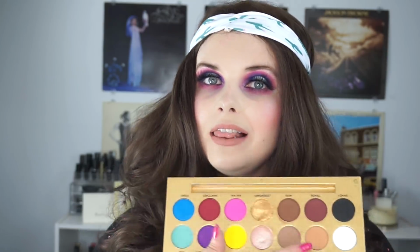You know, I've spent a lot of money on palettes that I really love, Viseart and Pat McGrath and Natasha Denona, and those shadows have really impressed me and are things that I constantly reach for. I will have to see if I constantly reach for this, but I love the packaging. I love the idea behind it. I love this whole layout. I love the drag inspiration. So there's a lot of winning factors in here for me as well.